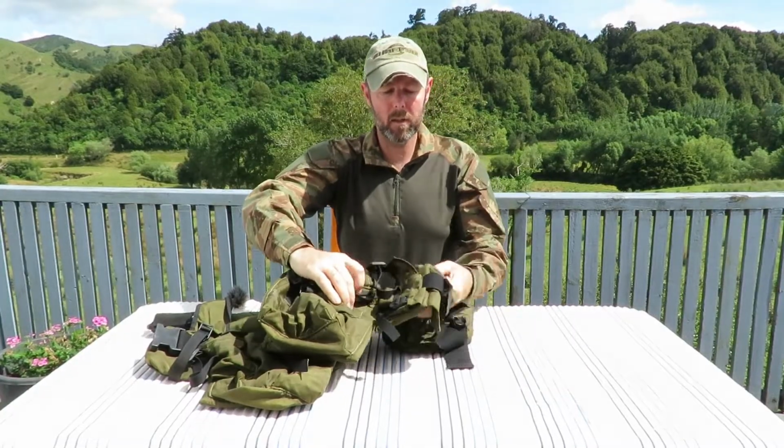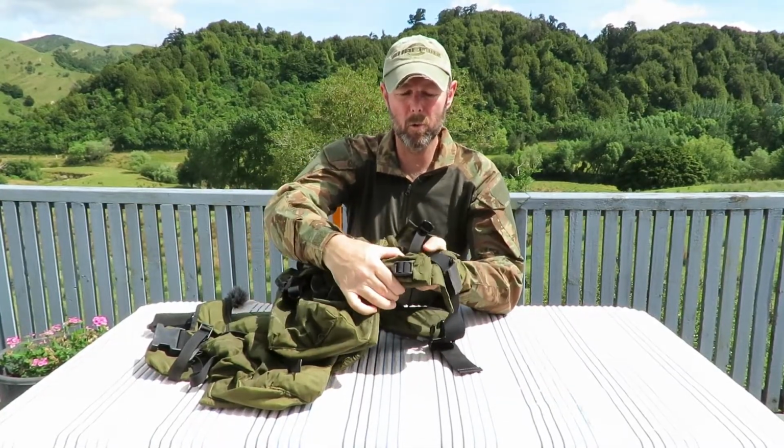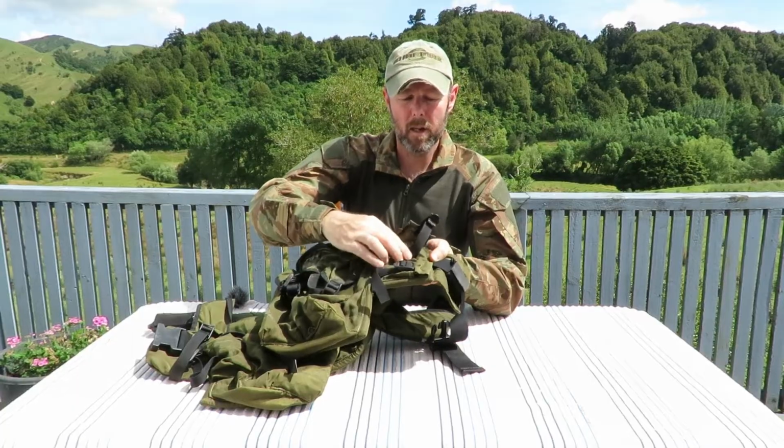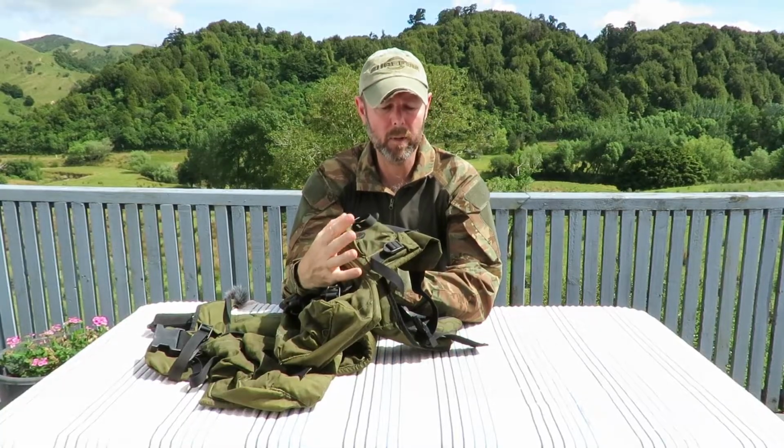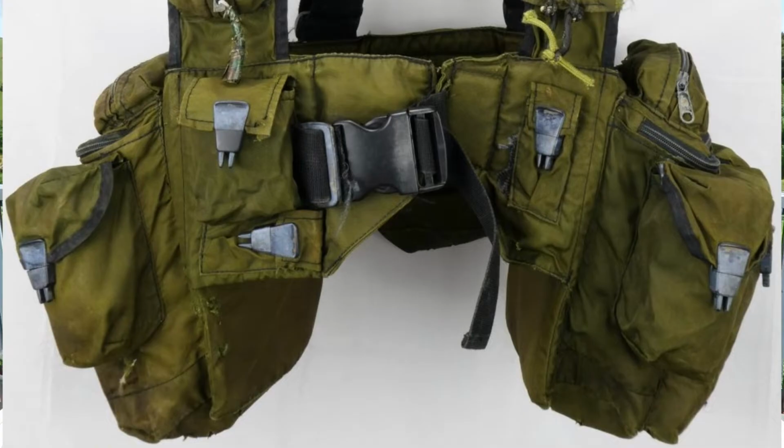And then underneath the compass pouch is a small utility pocket. Honestly, I've got no idea what goes in these. They are on the original as well, so it's not something the backpacker made up. They followed the design in that respect.